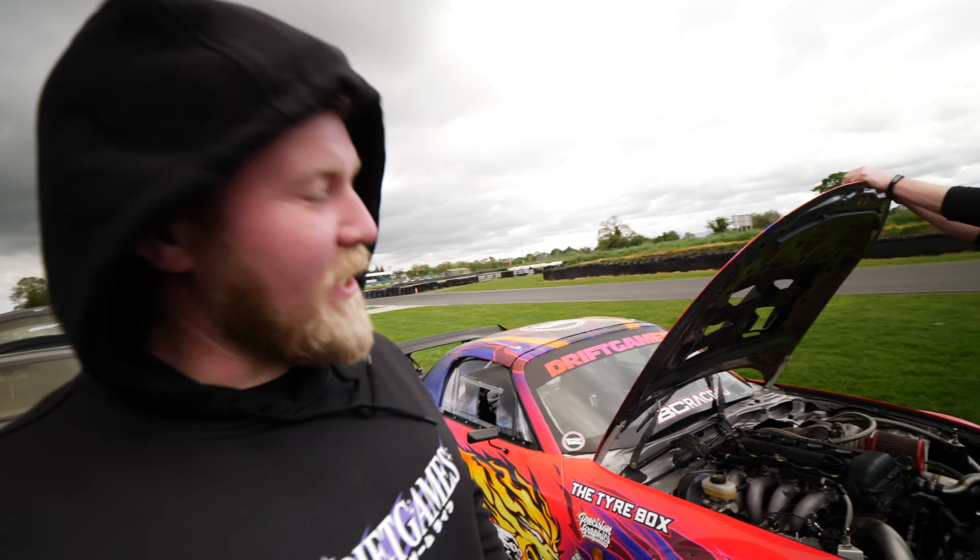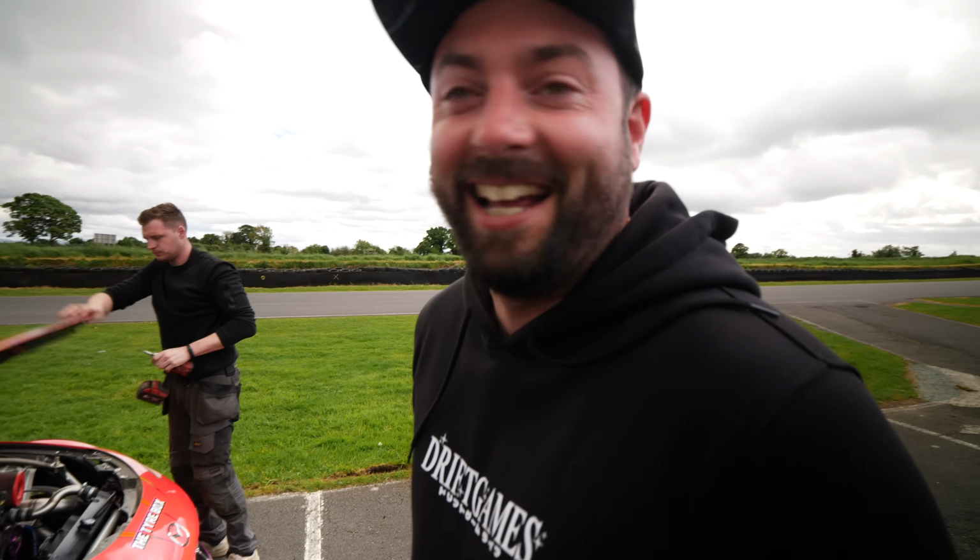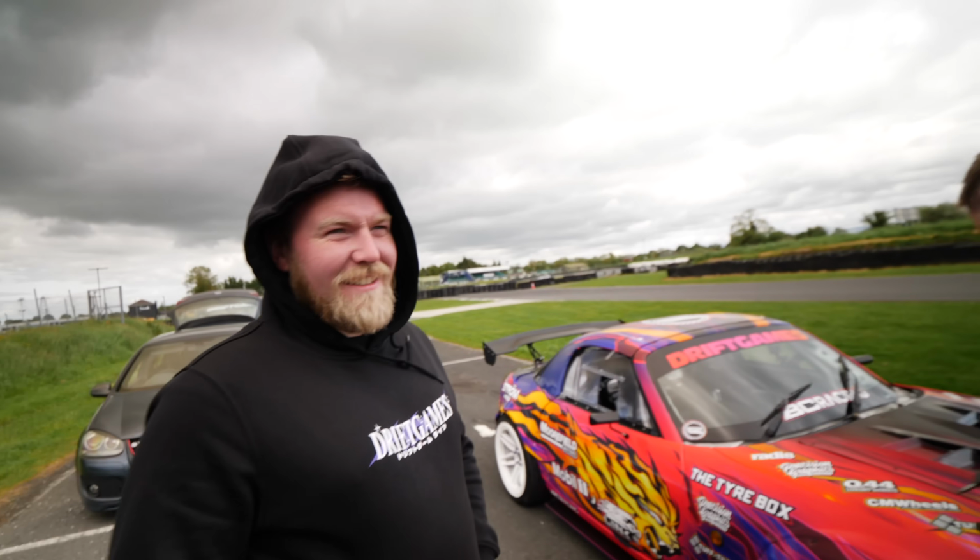Right, tighten the boost pipe, reattach the boost pipe, and ready for session. It looks good. I forgot what this car looks like. I did as well. I don't think it's ever been wiped off. Adam actually wiped it off for the first time. So it's had its first wash and it's going for its first drift.